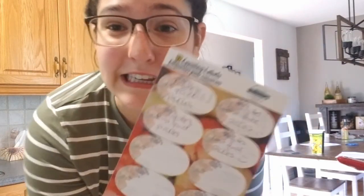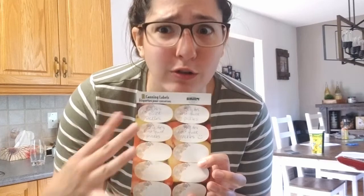So I'm using the stickers that come with the jars that are really ugly and grandma looking, that have Bridget's first quick pickle on it. I really need to order like cute looking stickers for my jams and preserves.